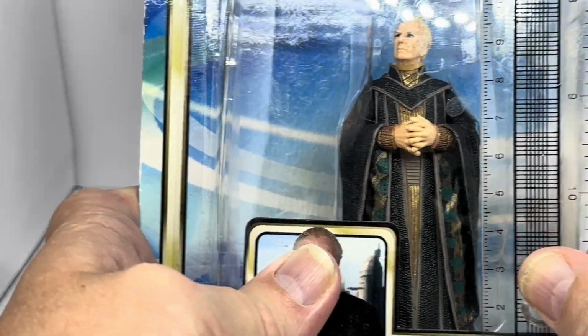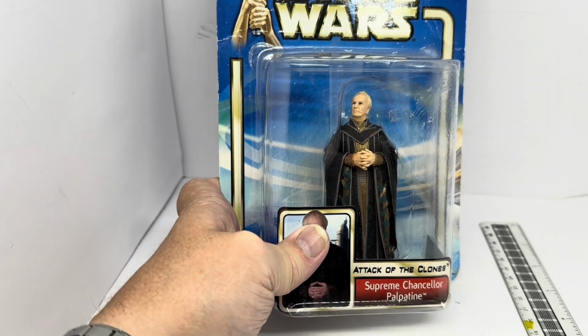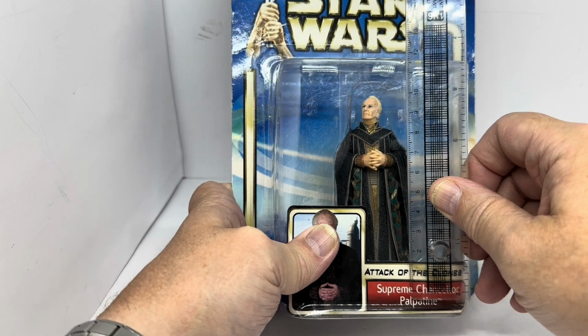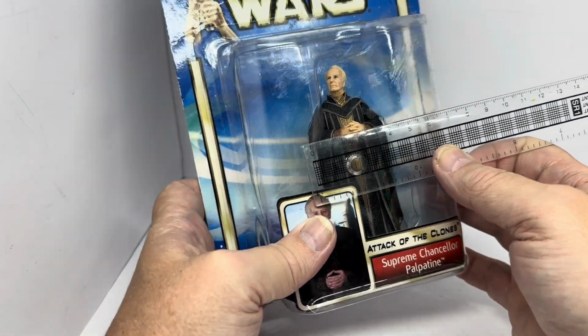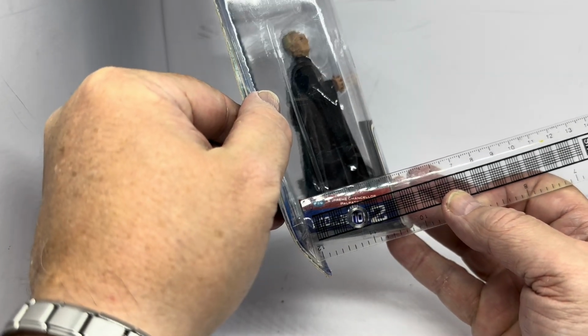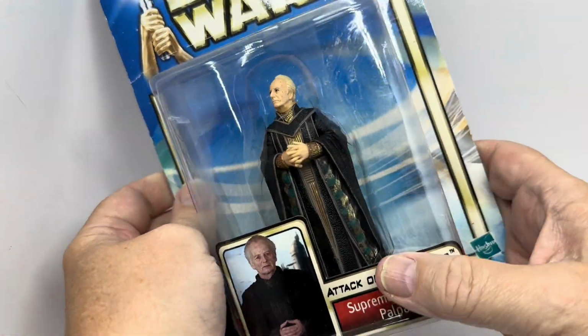So we're looking at 10 centimeters. You can just see that. Actually, I'll zoom out a little bit further so you can see the size exactly. So we're looking at 10 centimeters in height, 4 centimeters in width. And if we go down to the bottom where his gown goes across, again, we're looking at 4 centimeters deep.